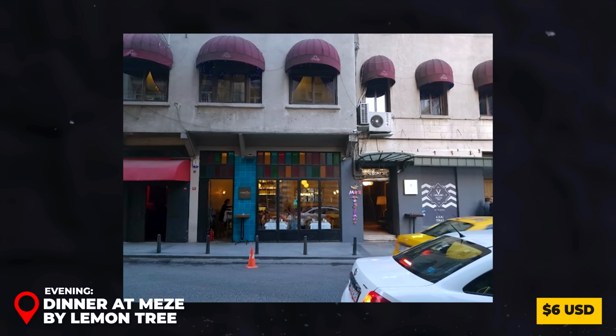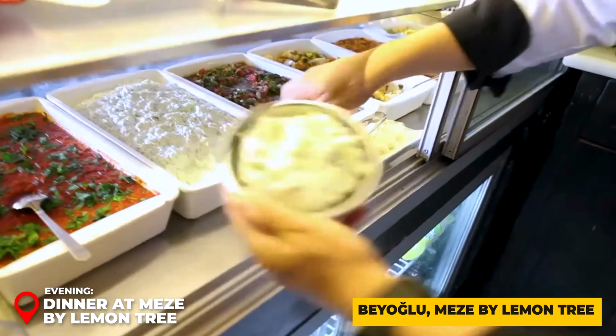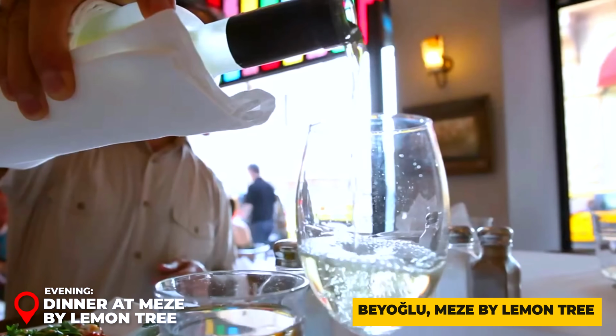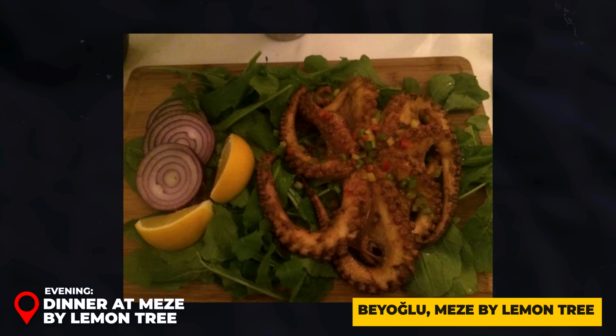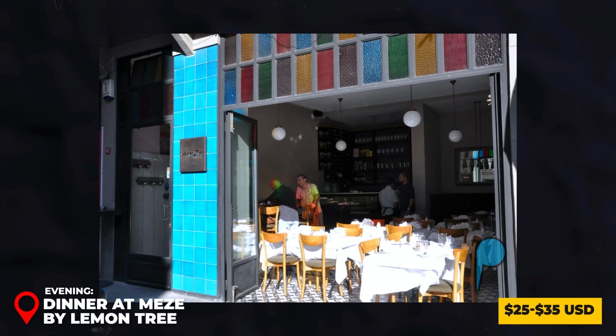Dinner at Mez by Lemon Tree. In the heart of Beyoğlu, Mez by Lemon Tree offers a sophisticated yet cozy dining experience. Their mez platter is a symphony of flavors, perfect for sharing and sampling a bit of everything. The grilled octopus is a standout dish, tender and perfectly seasoned. A delightful dinner costs around 25 to 35 USD.